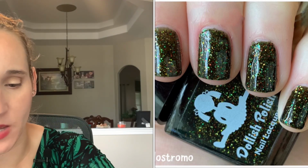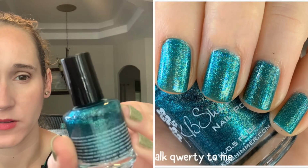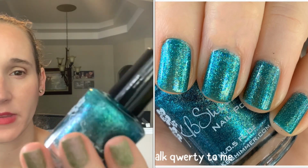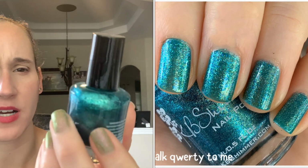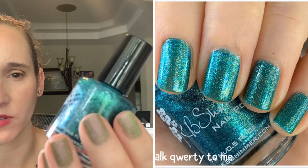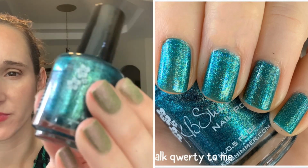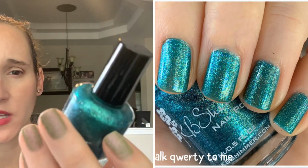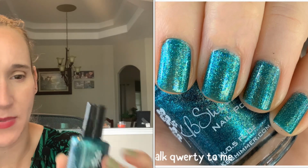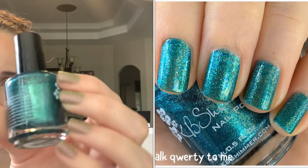Okay, then we have KB Shimmer's Talk Quarty to Me. It's a turquoise leaning teal, and it's got all that beautiful glass fleck. This had a sheer formula, so three coats, very, very beautiful. I haven't worn this one in a while. Next time I wear this, I'll use undies with it, like a dark teal undies.